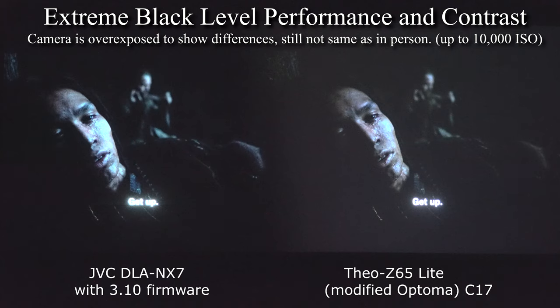The other thing that we've talked about is where people say, I want a brighter projector for HDR. Well, the problem with a brighter projector for HDR is it raises your blacks. And really what you want is more dynamic range. And this is another great example. Not only is the black significantly blacker than what you're seeing on the Theo, but look at how much brighter the get up is, because you're seeing a bigger difference between black and white. And that's what dynamic range is.